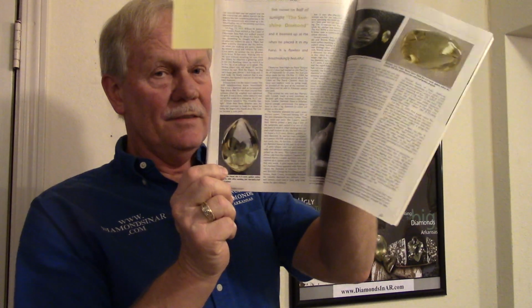4.21 carat. There's an example of the fastest diamond find because he was only there like a half an hour and found this gorgeous gem. Very flawless, very, very valuable. One more and then we'll go on and talk about other things.